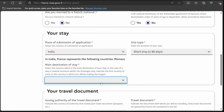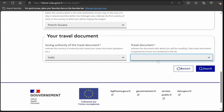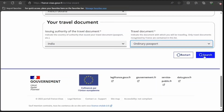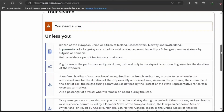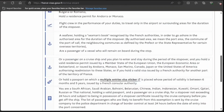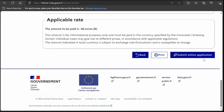Main destination of stay. This is very important. So here I select French, oh, I'm sorry, French Guiana. Okay. Travel document type, I select ordinary passport. You need to do as per your case, of course. This is just a sample. Okay. Now, if I scroll up on this page, it says yes, you need a visa, unless you fall into one of the exceptions given. Then I select tourism as the main purpose of stay, and I click on search.